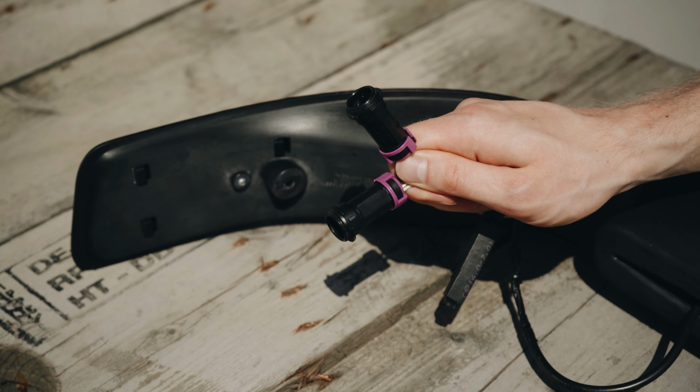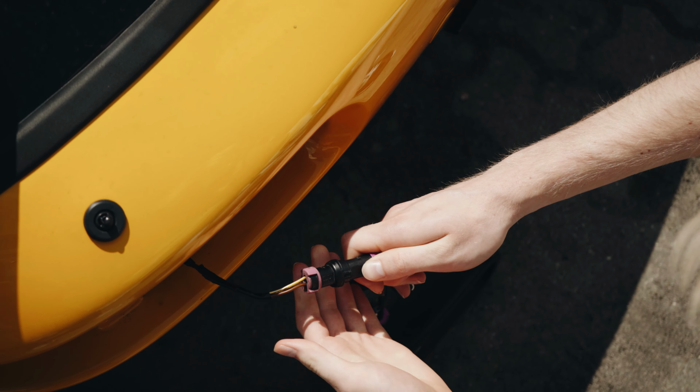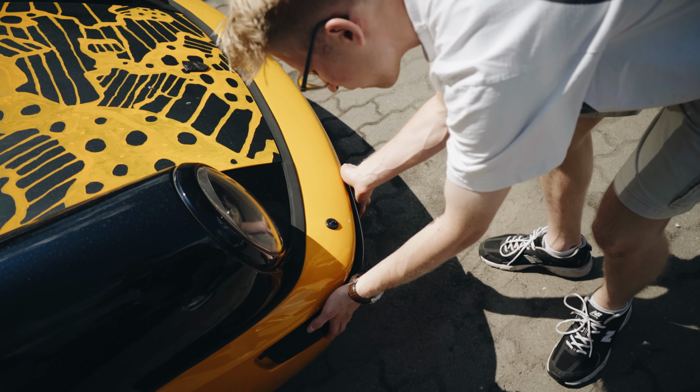User experience. They fit perfectly. Plug and play. The installation is super easy and reversible in case you want to come back to the original solution. They fit perfectly using factory holes. No need to drill any holes or find a way to connect the wires.